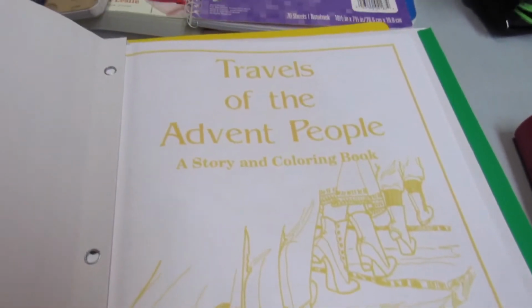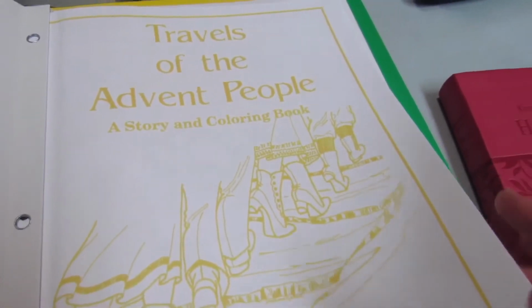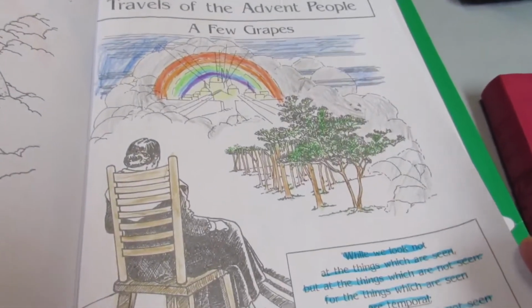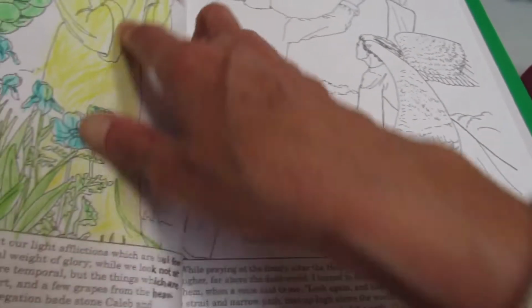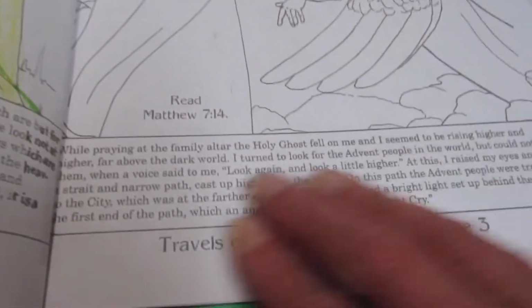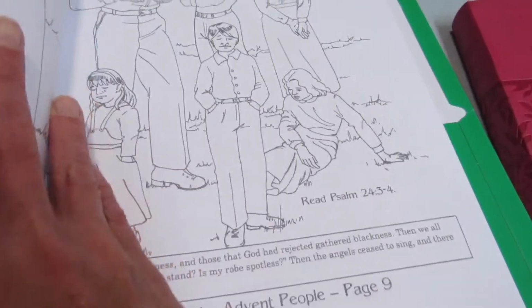Travels of the Advent People. So the older three kids are doing this book. It's actually talking about Ellen White and the pioneers and their journey into understanding the truth and the gospel. So it's a coloring book, but it's pretty detailed. That's why I kind of saved this for the older kids. And then you've got the story below. So we're going to continue to work on this. I'm excited about that. I printed that off the internet.